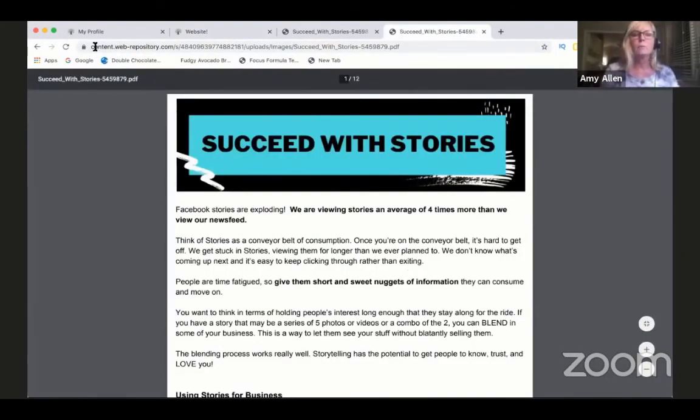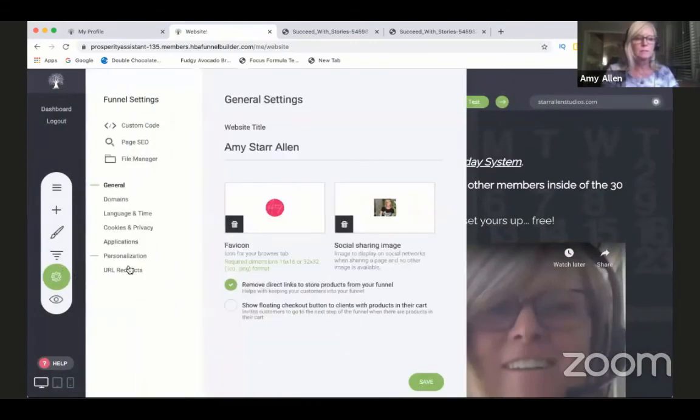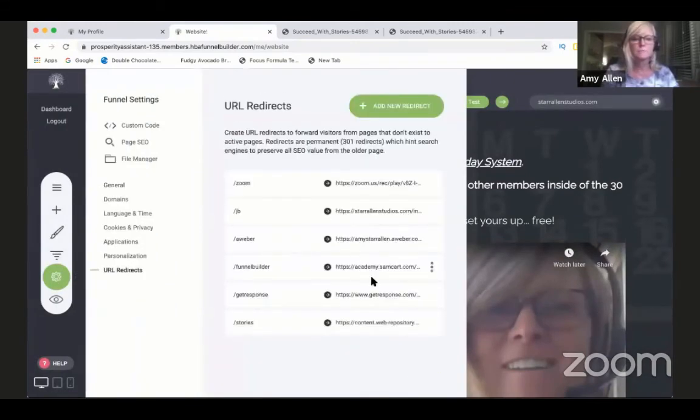Okay. But now, like I said, I don't want this big long link. I want a short, sexy link. So in order to do that, I just close this out. I come back into funnel settings. I click on URL redirects, and I'll just show you right here where I did it. See where it says /stories. So all of these are things that are redirecting from some other long link, like my GetResponse affiliate link and a Zoom call that I did or whatever, my AWeber affiliate link. They're all redirecting to starislandstudios.com/whatever I tell it to do here.